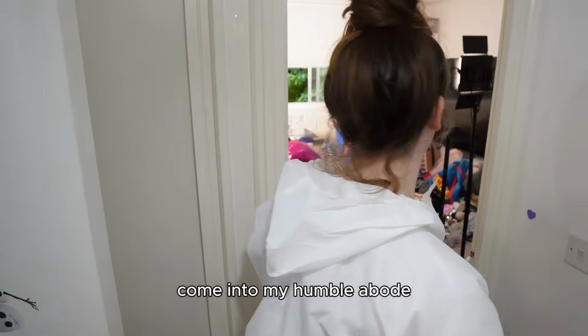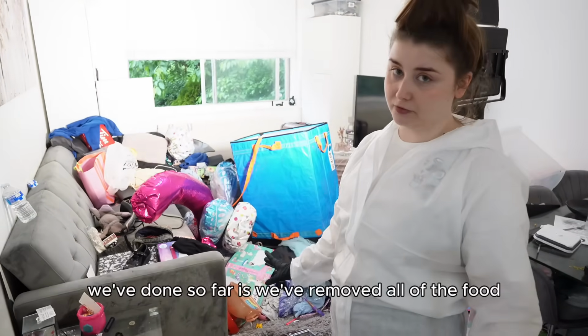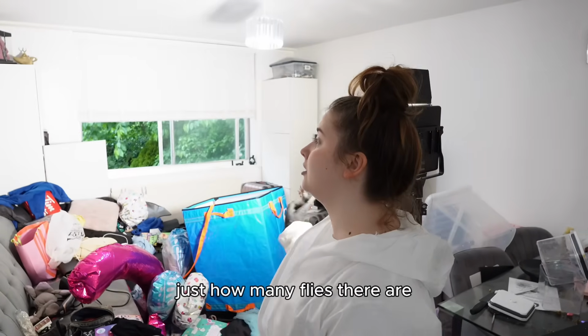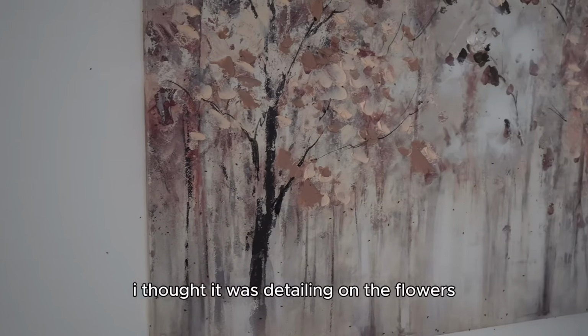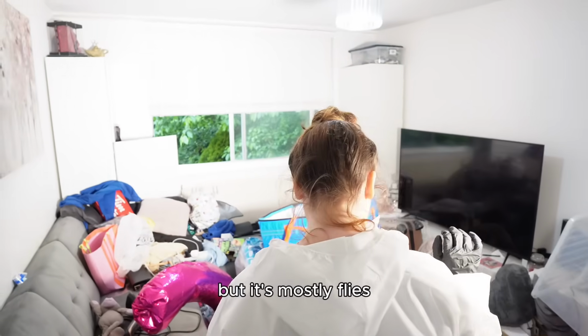Come into my humble abode. What we've done so far is we've removed all of the food. You can see, I don't know if it will come on camera, just how many flies there are. That painting over there, a lot of it on top is flies. I thought it was detailing on the flowers, like seeds, but it's mostly flies.